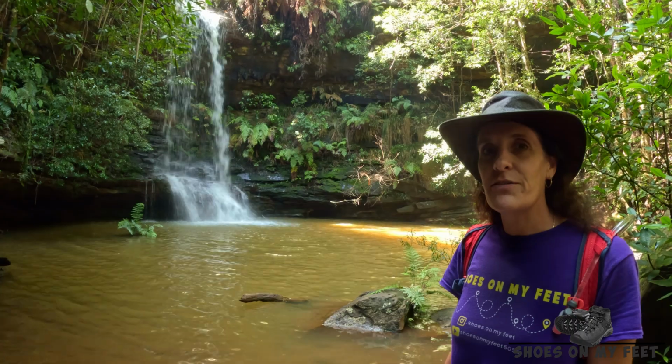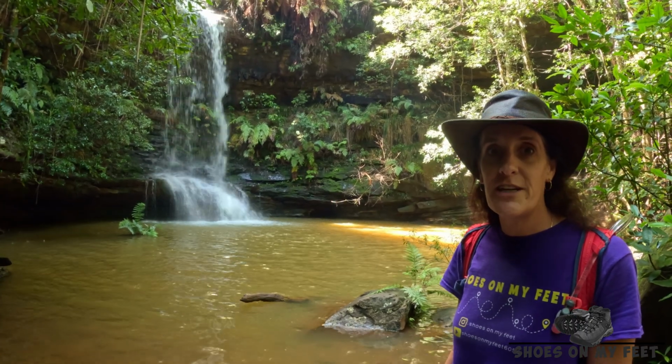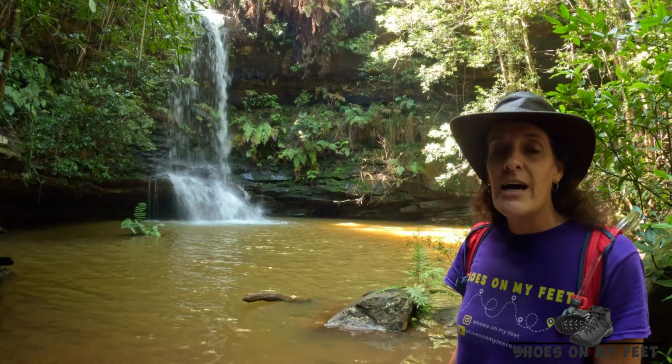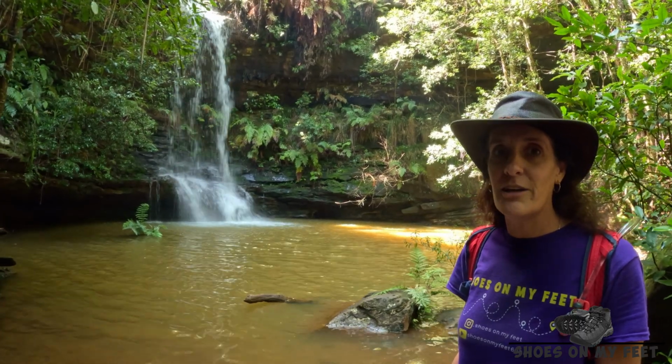We're here at St Michael's Falls. These falls are located downstream from Fairy Falls, which is the first set of falls that we showed you in the video. Just like Fairy Falls, these ones are flowing so well and looking absolutely awesome.